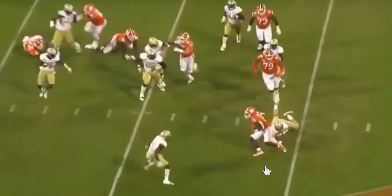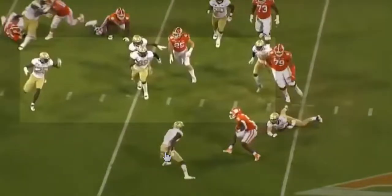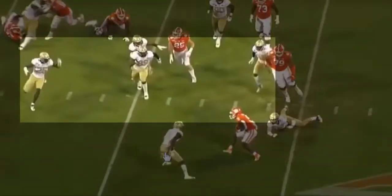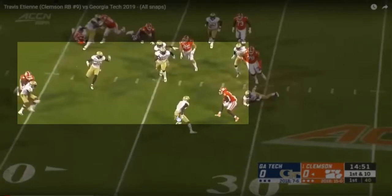But now he has to stop his feet trying to cut downhill against a cornerback who's pretty quick, and knows that's not going to happen. Now that he's stopped his feet, in the NFL, when you stop your feet, you're basically giving those big 300-pound behemoths, who run just as quickly as you do in a 10-yard span, 2 to 3 extra steps to come get you.